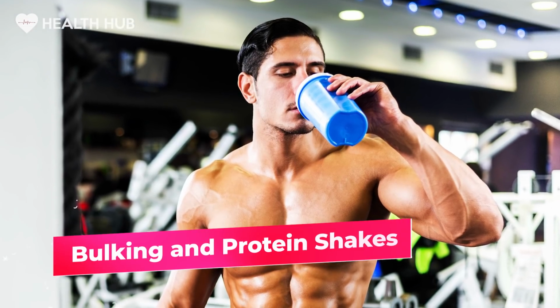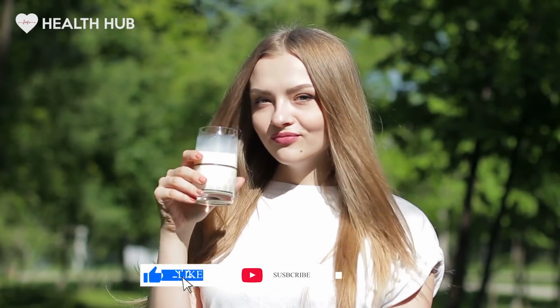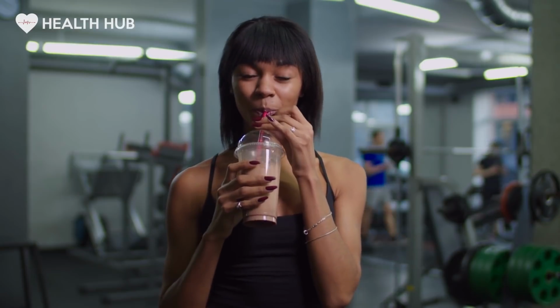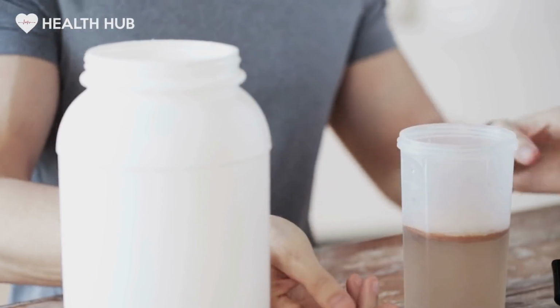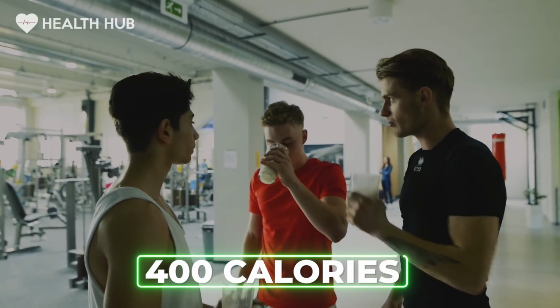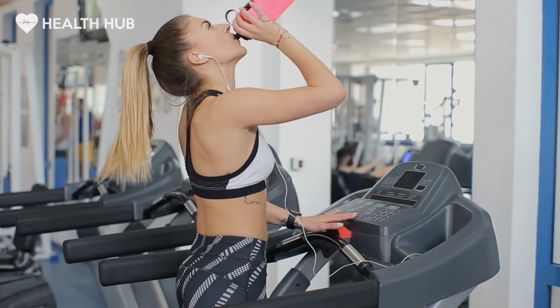Bulking and protein shakes. If you're struggling eating enough protein and/or calories daily, one of the easiest tricks to increase both is to add a few protein shakes to your day. Adding a single scoop of protein in a glass of whole milk is a really easy way to add over 40 grams of protein and 400 calories. Best of all, because it's liquid, it's not as filling as if you'd eat a steak with 40 grams of protein, so that you'll be hungry again in just a few hours.